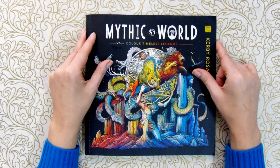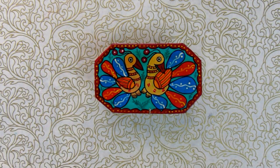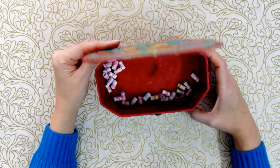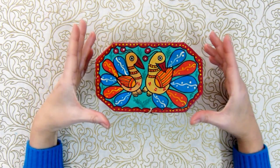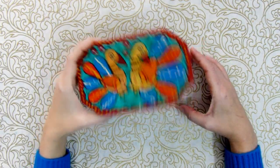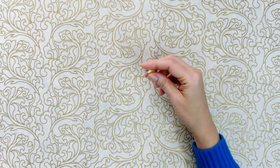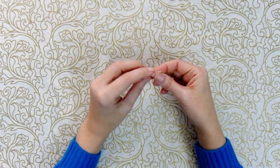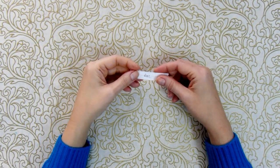And of course now it's time to choose another prompt for the upcoming week. And as always, with the help of this magical box. As you can see, there is still a lot of prompts in this box, though it's getting less and lesser and lesser. Okay, let's find out what we'll be going to color during the next week. So friends, we've got prompt bear.